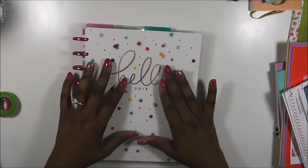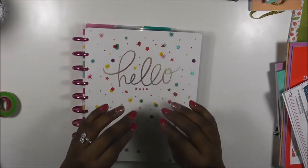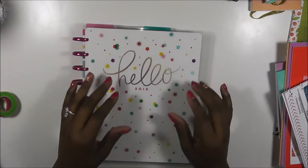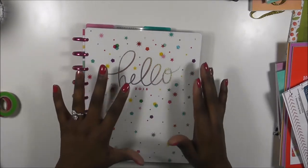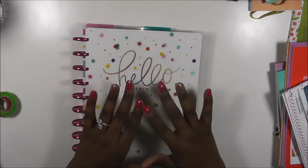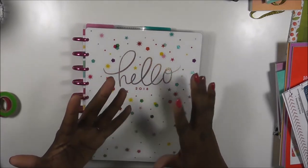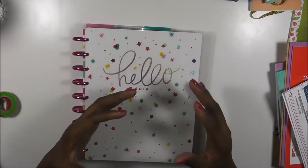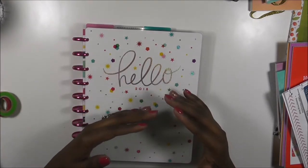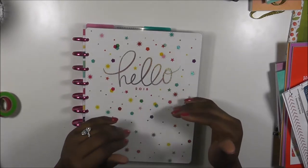When I started planning in this planner, you guys know I was using my Life is Lovely floral planner as my home planner and my Trendsetter pages as my social media planner. And I felt like that was going to work for me. And then when I started planning in it, it was so much almost redundancy to the point where it makes no sense to do that.